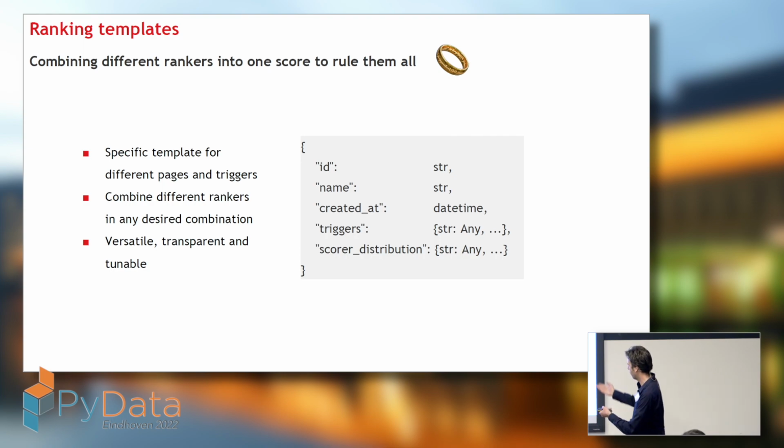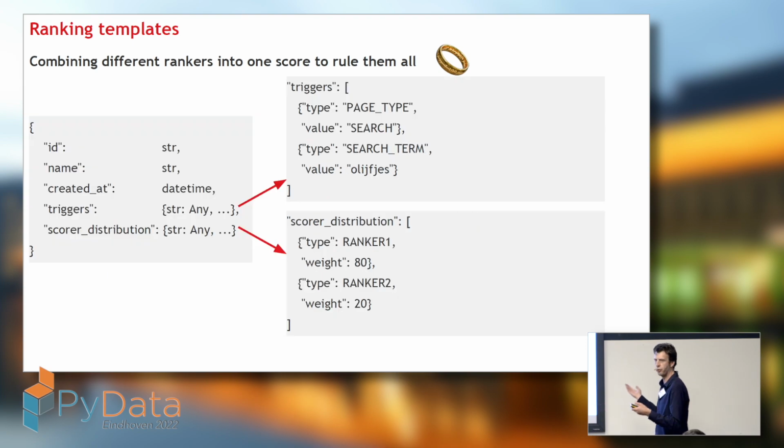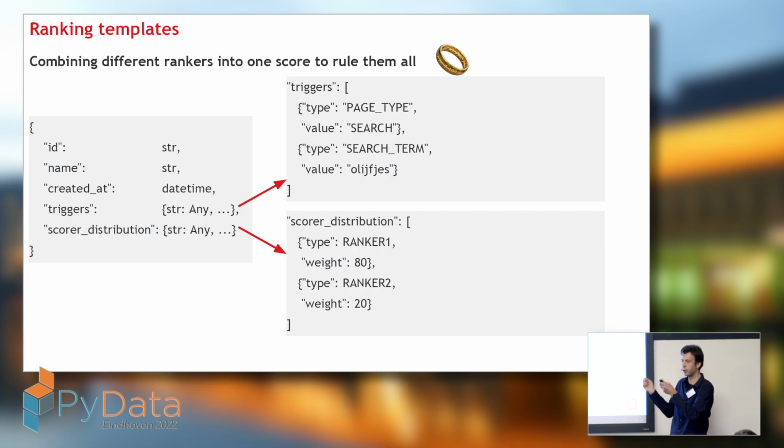So to give an example of what these triggers and these score distributions could look like. So there are also JSONs. For example, it could be activated if people search and end up on the search page and use a specific search term, like olives, for example. In that case, we will serve a score distribution, which is a linear combination of two rankers with some logic behind it, with different weights. And that way, we can really tune the individual ranking logic in different parts of the app.